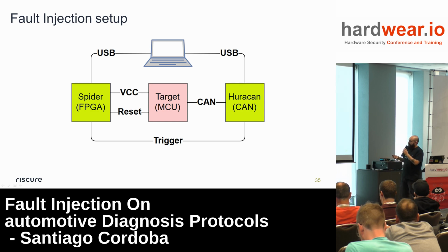And then the triggering and the target communication is using this Huracan. Huracan is also a commercial name that we have for a tool that is like a CAN adapter that also has trigger functionalities and also fuzzing and man in the middle in CAN networks. You can check it out. It's really interesting on our website.